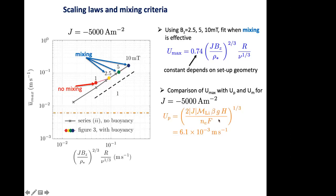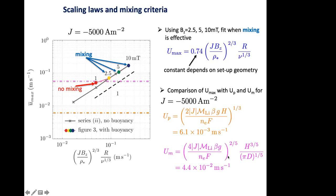In this case, I'm using the formula with all the constants that I know. What I found is that U piercing is about 6 millimeters per second, which corresponds to this orange line here, and U mixing is about 4 centimeters per second, which corresponds to these pink lines here. So it seems that the mixing criterion should be that the maximum velocity should be greater than U mixing at the transition between no mixing and mixing cases. And so I can generalize in this case.